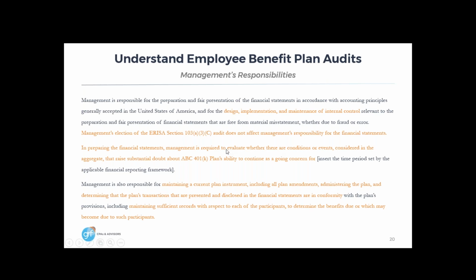All right, so on this slide, I've taken a piece out of the auditor's report under SAS 136. This section highlights some of management's responsibilities, and a lot of this we've already discussed on the previous slide. But what I wanted to hone in on and focus on is that second paragraph where it goes on to say, in preparing the financial statements, management is required to evaluate whether there are any conditions or events that raise substantial doubt about the plan's ability to continue as a going concern.